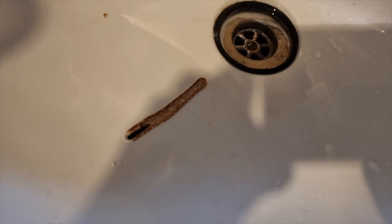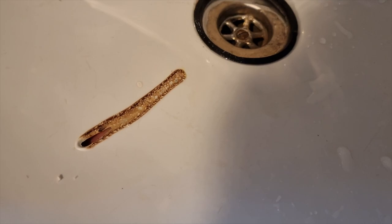Really bad. It's so bad. You can see my finger. So, as a quick temporary fix, I'm going to use some bathroom sealant. I hope that it works temporarily, and then I guess we're going to need a new sink. I like this sink.